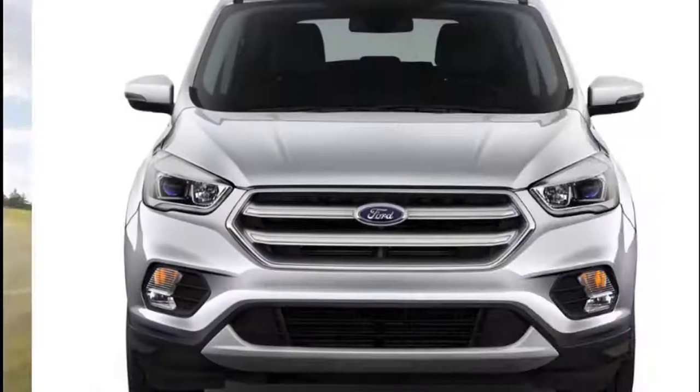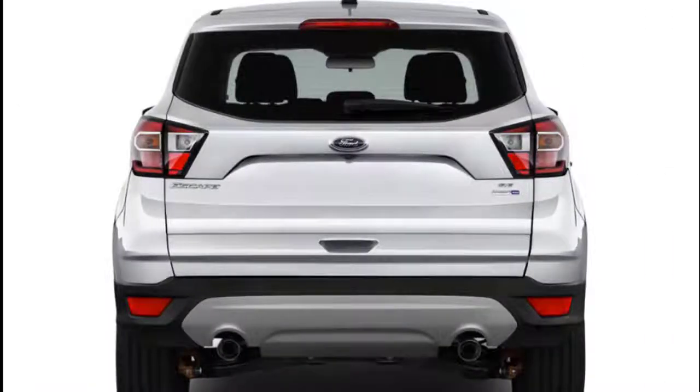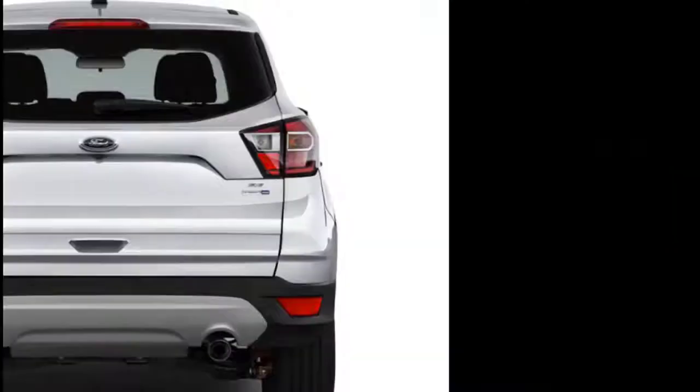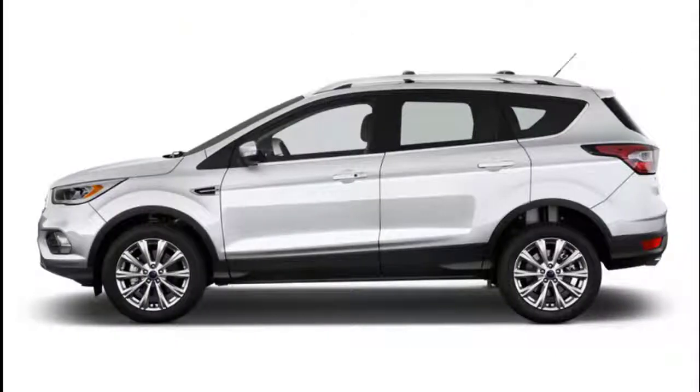The rear seats fold down to expand the Escape's cargo space from 34 to 68 cubic feet. There's no single lever to flip and fold away those chairs, but the Escape offers an adjustable cargo floor and a hands-free tailgate that opens with a swipe of a foot.